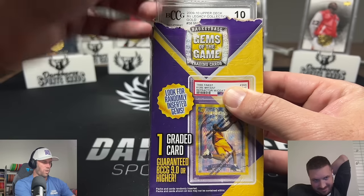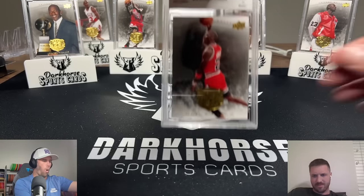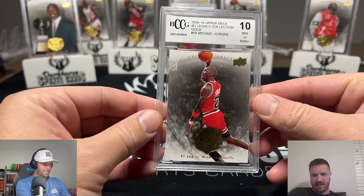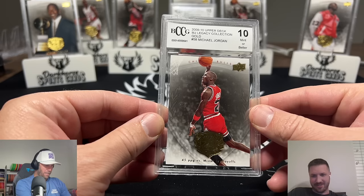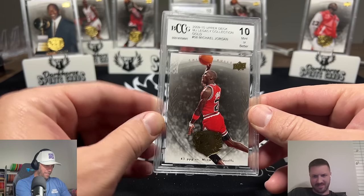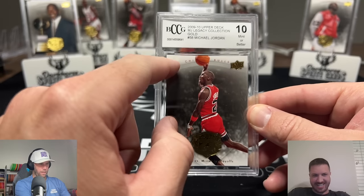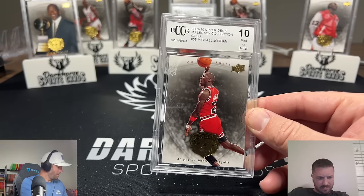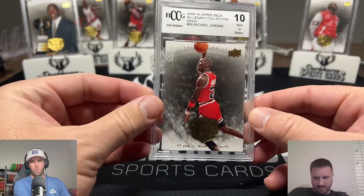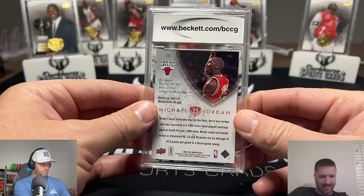58. This is a new one. Come on. Oh, yes. Is that the free throw line dunk? No. I think so. It looks like it. He's too close to the hoop, though. I think it's a photoshopped hoop. Oh. He's not making that dunk from right there. I think that's a photoshopped hoop. This is going to be a $20 plus. What number? 58? Has to be. 58. Oh my gosh. I can't use that comp.